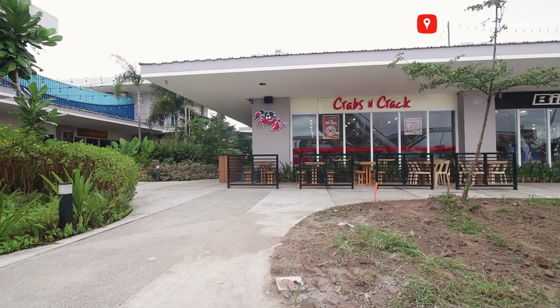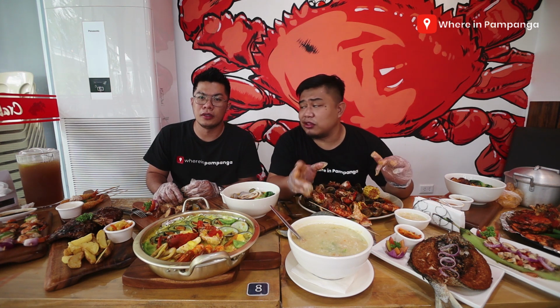You guys already heard about Crabs and Crabs. So this is one in Angeles City, another two in San Fernando, which is in front of Calulut Hospital, and then the other one is in Gen. Dolores.